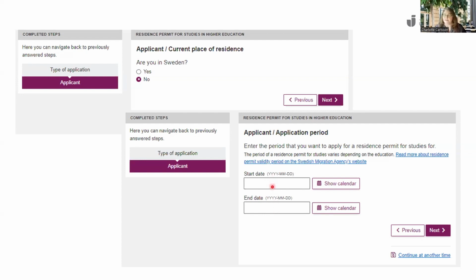Now, if you're admitted to Pathway Intensive English Campus course, the campus course, this start date should be the date on the letter of acceptance for the course, which is 15th of July. And then you can do the end of the 1-year program or 13 months later if you're doing a 2 or 3 year.